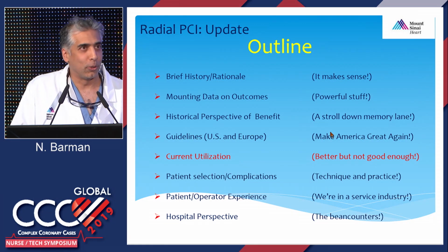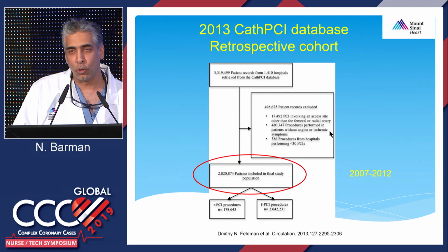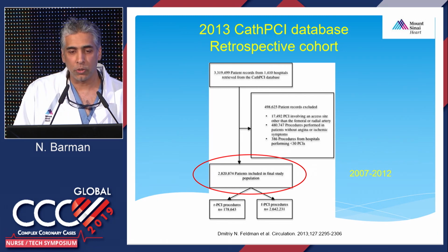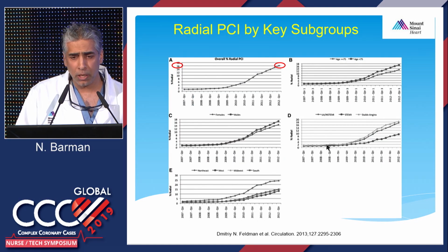So what is our current utilization? Okay, fine, I can say that. And I know I'm half joking, and it really is a process, and it's not just switch one day, but what is our usage now? And this is 2013 cath PCI, 3 million patients.